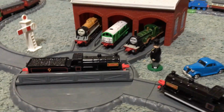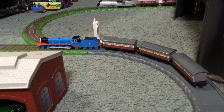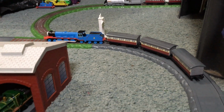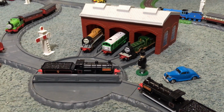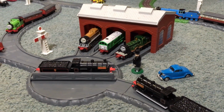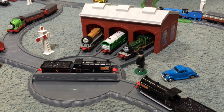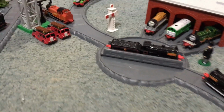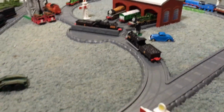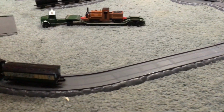And then going around to the back of the shed, there's Gordon going by with the Express. And Tidmouth Sheds was the first thing that I put down when I built this layout, just because the engines start their day here, and I thought it was important to have a shed first. But just gonna turn around here, go around the layout this way, and I guess you could say we're kind of getting on the main line here.